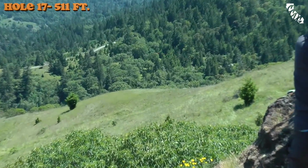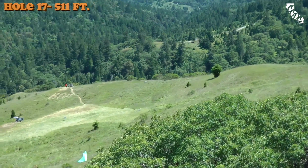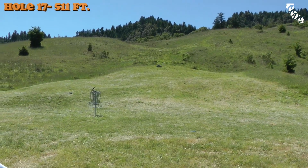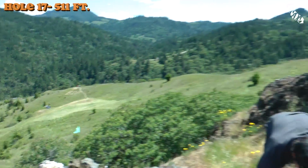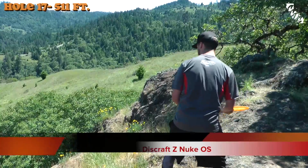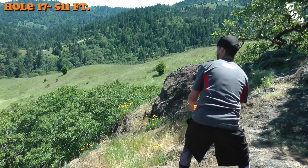This is an interesting tee pad you guys got up here. Oh yeah, it's a hairball. What is this, some rocks or something? You can throw from anywhere on the rock. That's awesome. Scott got down there pretty well, and Nick, he likes his forehands with that Nuke OS.